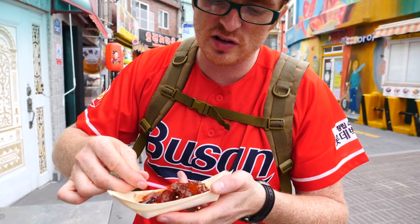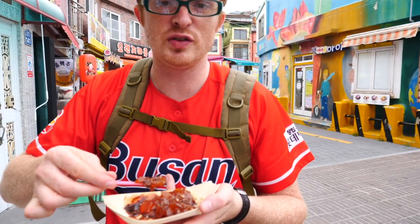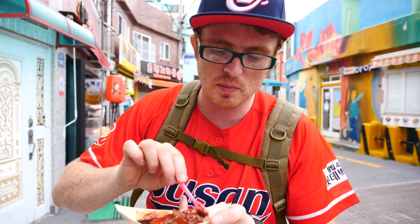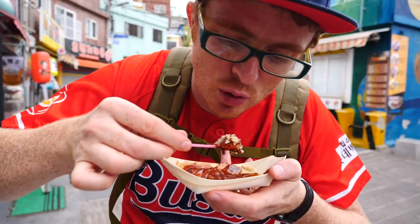So the gel itself doesn't have a ton of flavor. It really gains its flavor from the sauce. Now that I've added the chocolate and the peanut together, it's tasting quite a bit better. I actually quite like it. I think I'm gonna finish the whole thing.